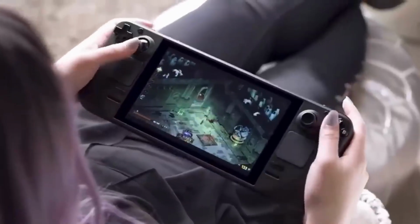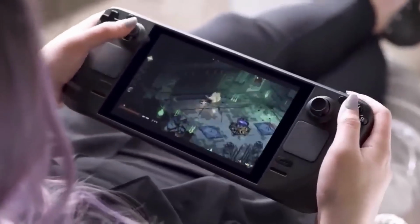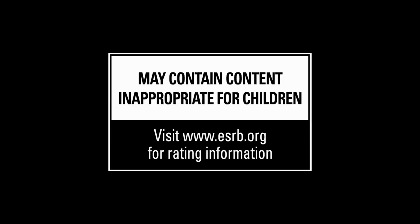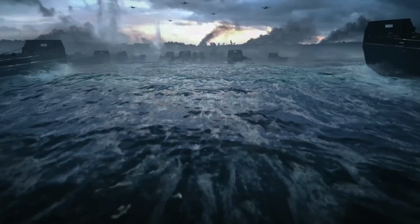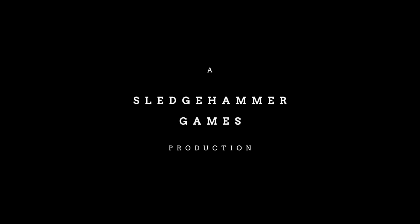Starting off with probably one of the most interesting things on this list, and one of the more expensive titles, Call of Duty World War II. For $20, honestly, this is probably one of my favorite Call of Duties of all time, which might be a hot take, but the way the game looks is still stunning to this day. Being able to maintain a solid 60 FPS on Steam Deck and being one of the few Call of Duties you can actually run in Linux without running into any issues, it's frankly an incredible experience.